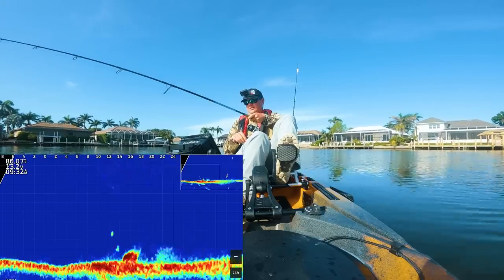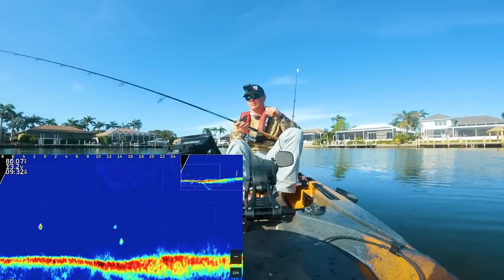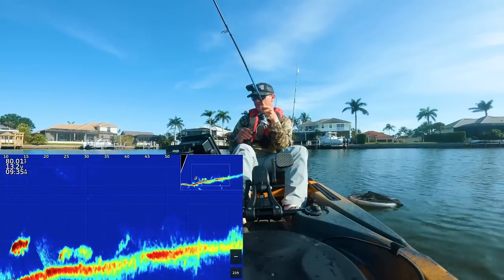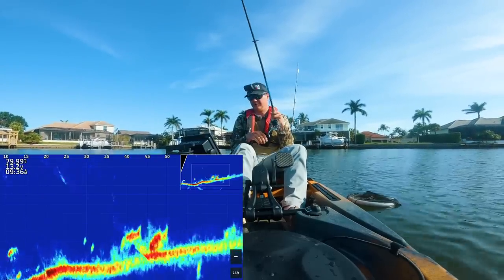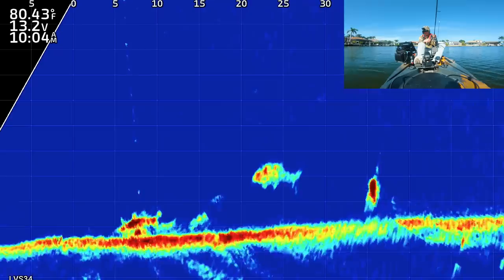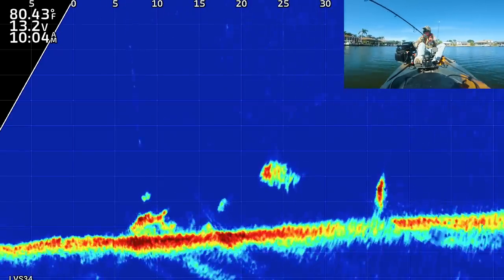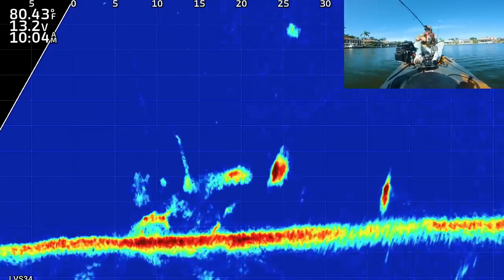Come on. Oh, my heart is just racing. I had one just chasing me back and forth and back and forth. Oh, so close. Oh, I just got hit. Might be coming back for it. We're in a little tarpon tornado here. Oh, I thought that guy was gonna come vertical for my bait. Yep.